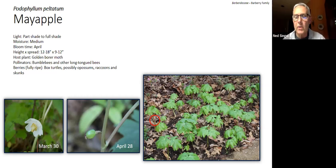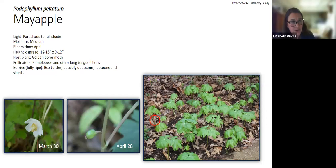There's a question in the question and answer section regarding the yellowish brownish spots that typically appear. Is that just something you've got to live with? I know I see that as well. I thought it was a fungus, but the submitter says it's a virus. But it often attacks my mayapples. I know. Yeah, I don't do anything about mine. It doesn't seem to reduce its population.